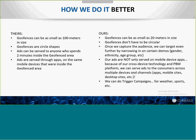So as I mentioned, some of the easy differences to identify is that the competitors that are also selling this product, their geofences tend to be as small as 100 meters in size, and we can go to 20 meters. Other geofencing usually creates fences that are just circular in shape, where we don't have to do that. We can be very accurate with how we're setting up the geofence.